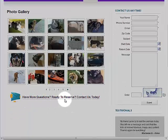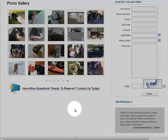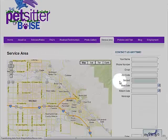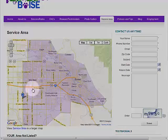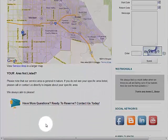Here you have a call to action, but when I click on this, nothing's happening. So that's a bit of an issue. Service area. Okay, so you got it outlined clearly here on a map. No problem as far as that's concerned.